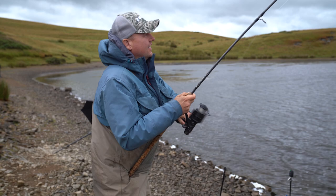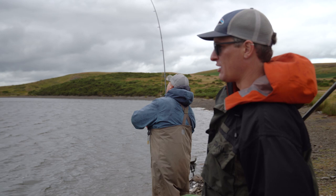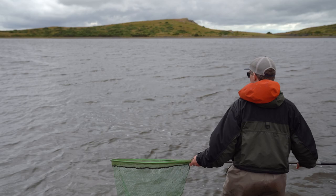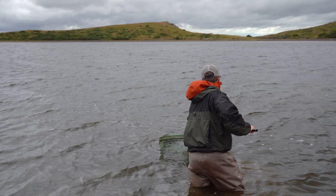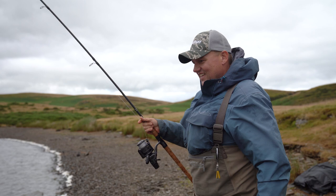It's definitely getting its head down. Just those savage thumps on the rod tip. Okay, I can see it now. I think I'm going to go in after this. Where is it? There it is. It's gone in. Yeah, it's swum straight in. As soon as it saw the green in the net, it must have thought it was weed or something. It just went straight in. Yeah. Well done, mate. That's a bigger fish, that is. Nice one, Kerry.